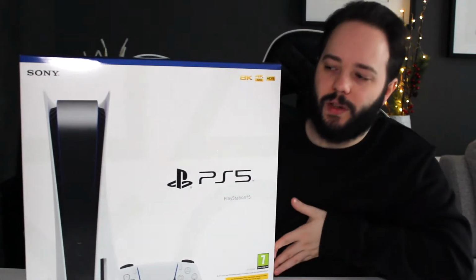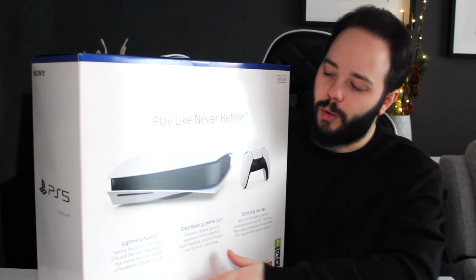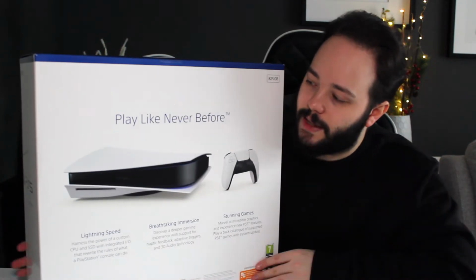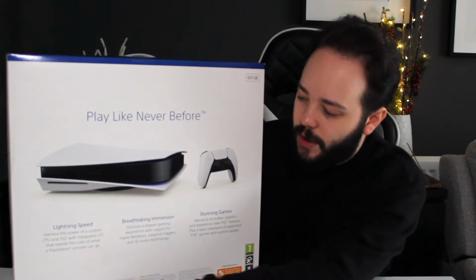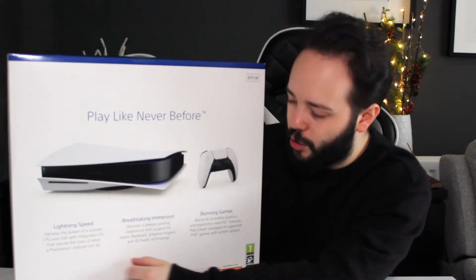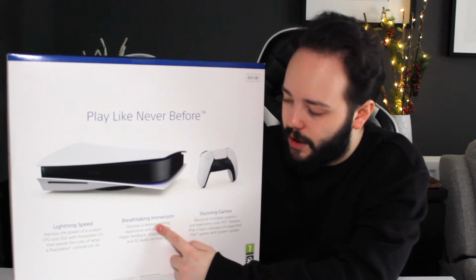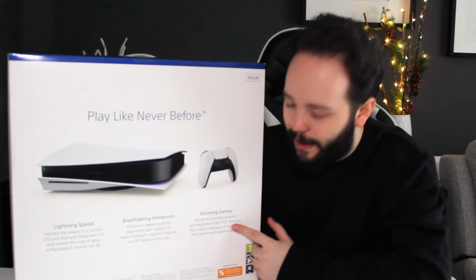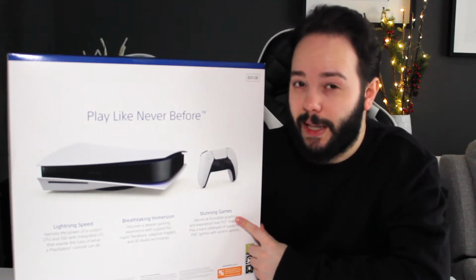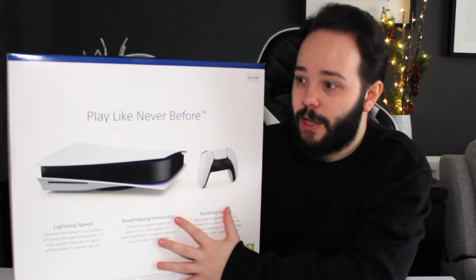Now, if we just swivel this round, the side of the box is just the new PlayStation 5 logo. And if we continue to spin it around, we'll get to the back of the box where it's got extra bits of information. First of all, it starts off with its new lightning speed for the new generation of console. It's also got breathtaking immersion, in regards to talking about the quality of what it's going to produce for the new generation of console, and it's also talking about the stunning new games that will be played in 4K or 8K compatibility. So this is the new information that's on the back of the box.